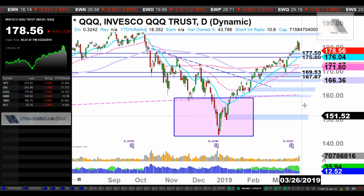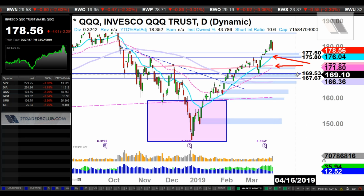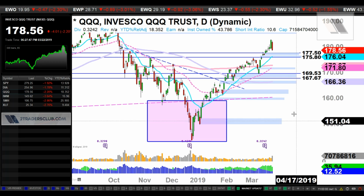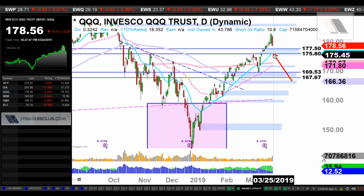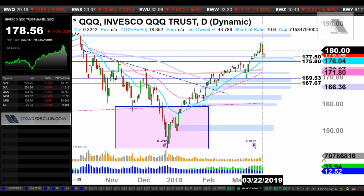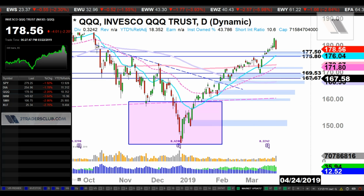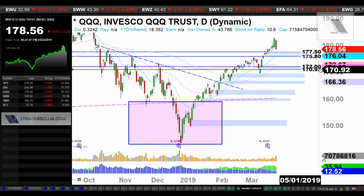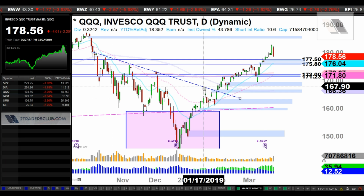Let's look at the Qs. Qs are far from the 20 and 150, right? Some of these indices are getting close to the 50, 100, but Qs, man, they're much, much further away from the 200 and the 50 there. Hasn't even retested the 20 either, right? We got these gaps here, 177, 175. This is potentially coming down to retest that level. You can see how Qs did so well. You know what I'm gonna do? I'm gonna move these up right here. Like this. You can see how all these lower highs, you know what, I'm gonna get rid of this too.